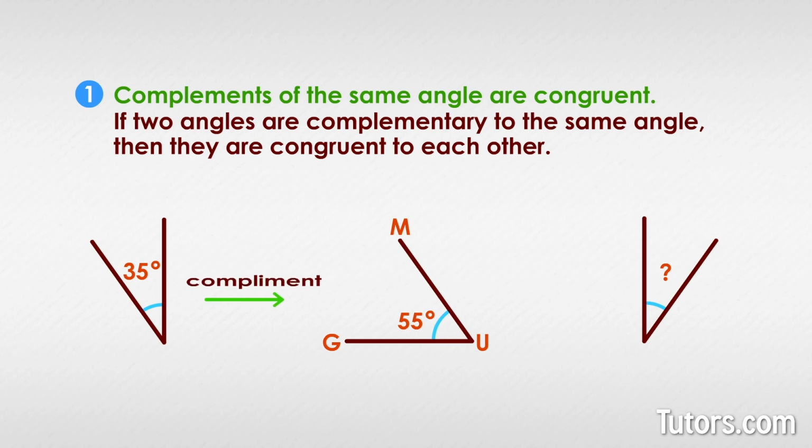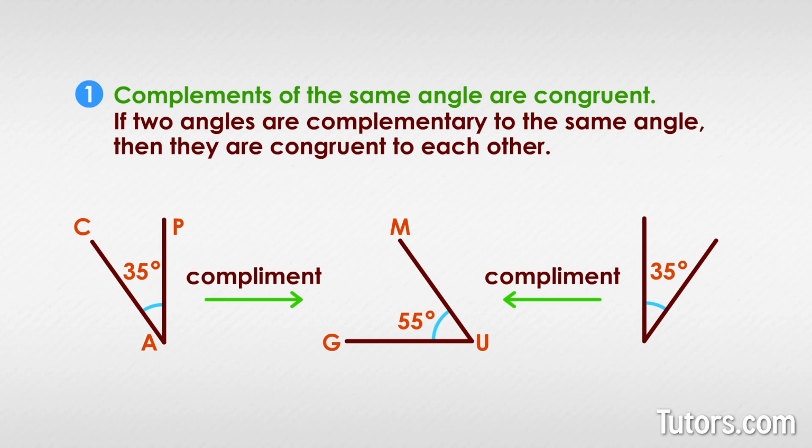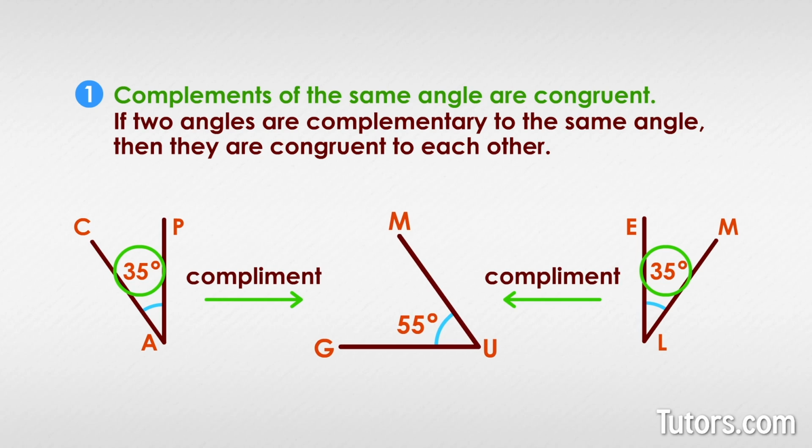If one angle is complementary to angle GUM, we will call it angle CAP, then any other angle that is also complementary to angle GUM must be equal in measure to angle CAP. You can see that angle ELM looks as if it is the same angle as angle CAP, which it is, since the 2 angles are both complementary angles to angle GUM.